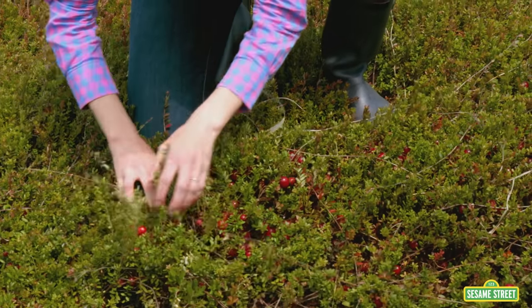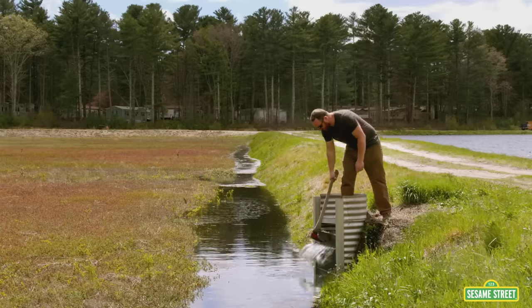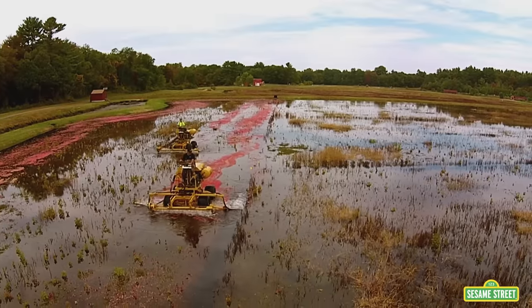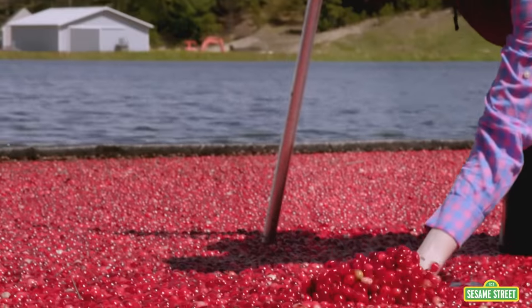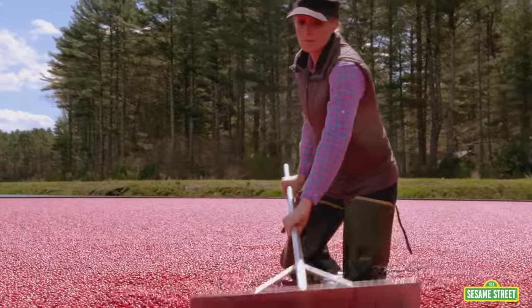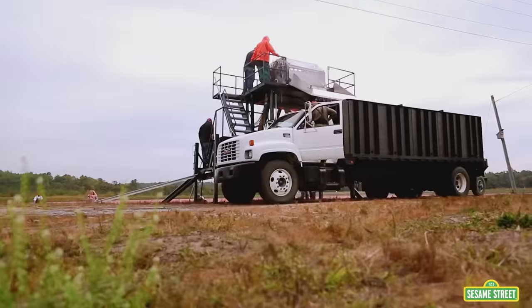Cranberries are a healthy fruit that grow on vines low to the ground. For most of the year, cranberries grow and ripen on dry land. When the cranberries are ready to be picked, the field is flooded with water. Then, a machine called a harvester knocks the berries off the vine. Once the berries are knocked off, they float to the top. Then, you wade into the water and push them towards a special tube that sucks them in and drops them into a truck. Here you go, fresh cranberries.